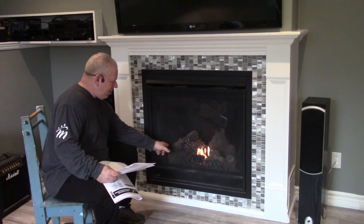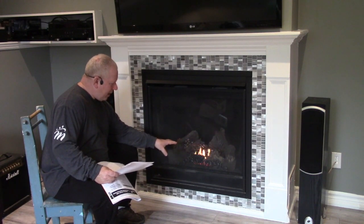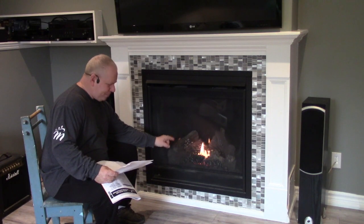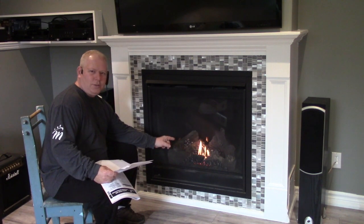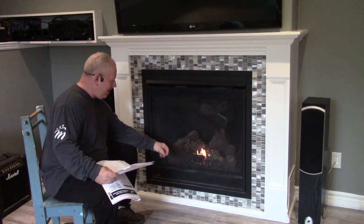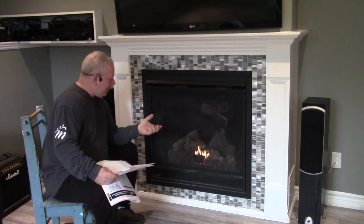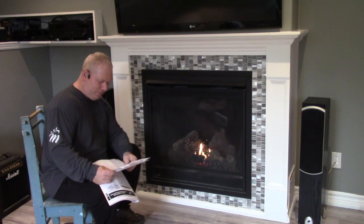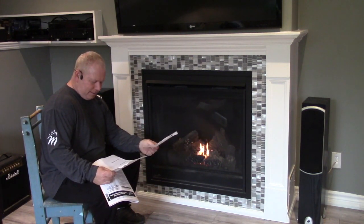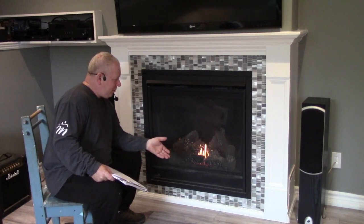And along with the log set here, which is painted like glowing embers, there are glowing embers in it, and they're actually chunks of Roxol insulation, which is really neat. They're little chunks of Roxol, and as the natural gas flames touch them, they glow red, but they never disappear, which is really, really cool. So yeah, there's not a lot to say about it. It's just a nice fireplace.